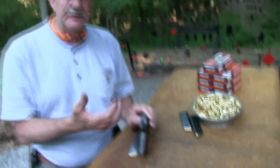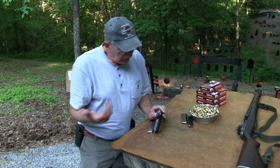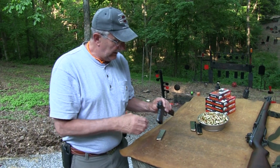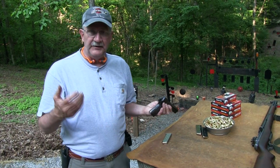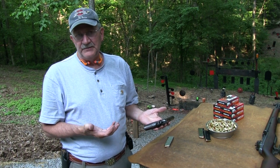But I'll keep an eye on it. I took a couple of shots here just to make sure it was working. It seems to be working fine. So that's a new one. I've never had a 1911 do that. Again, even if the firing pin breaks or something like that, it can be replaced pretty simply.